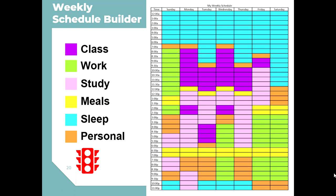The weekly schedule works best when you have been realistic about what time you will need to devote to your studies and realistic about what you can commit to. For instance, you need additional study hours in your week, but you want to go out with friends on Friday nights. So perhaps you can compromise by adding a couple of study hours in at lunchtime and still save your Friday nights for personal time.